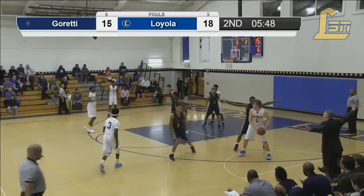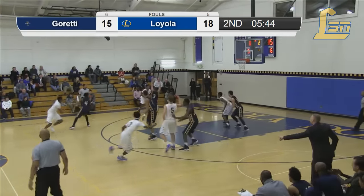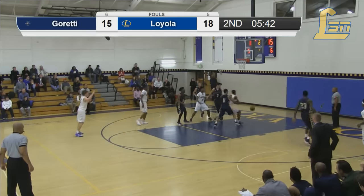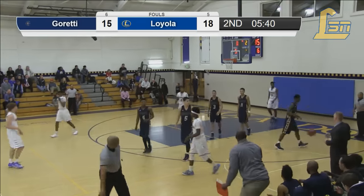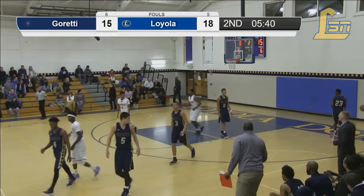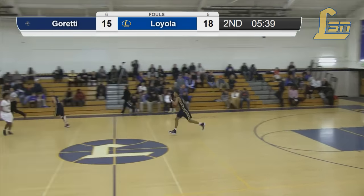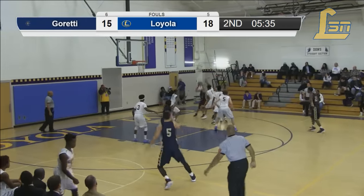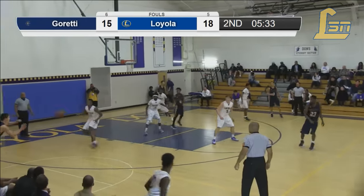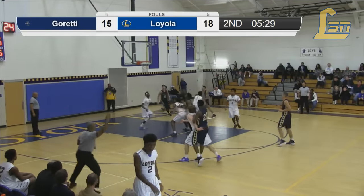Watson into Norris. Norris working in the post a little bit here. You normally don't see him in that type of position. Shaw looking to drive. Over to Nake, and that will be a turnover. Nake's 3rd turnover of the game, and he's played fantastic on defense, but he has struggled a little bit on offense tonight. He has, as Loyola has been inconsistent on the offensive end. They have a few streaks of shots made, and then for streaks of time, they can't seem to hit anything.